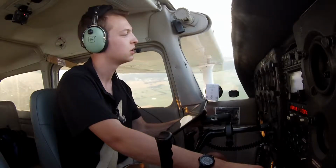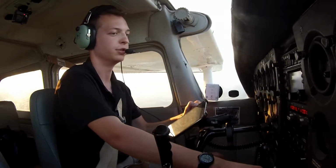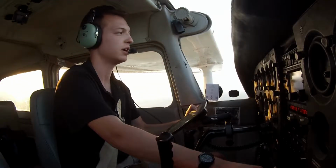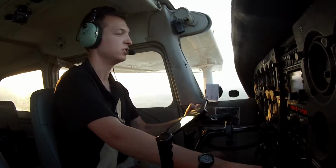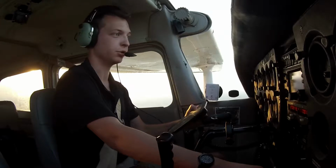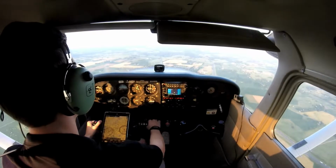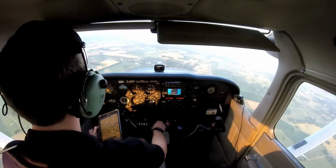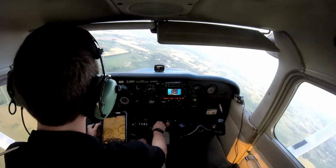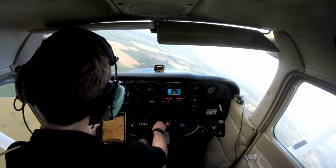Oh, here we are. Bowling Green traffic. Cessna 806 Hotel Alpha is 9.5 miles to the northeast. We'll be simulating an emergency descent to 2,000 feet from 3,000. Bowling Green traffic. Okay, power coming back. Carb heat coming on. Turn into a 30-degree bank. That positive G.